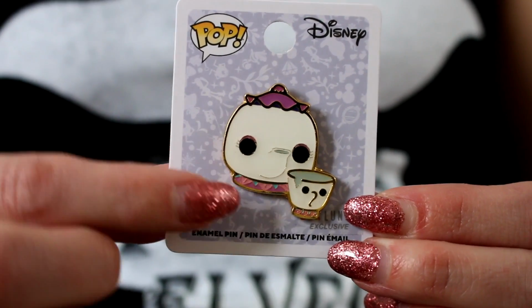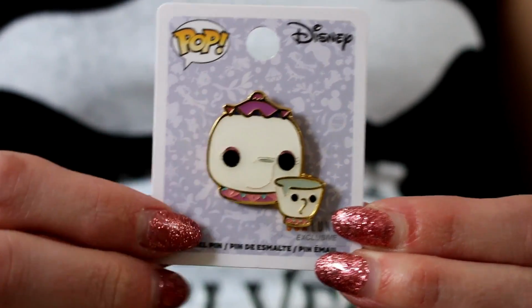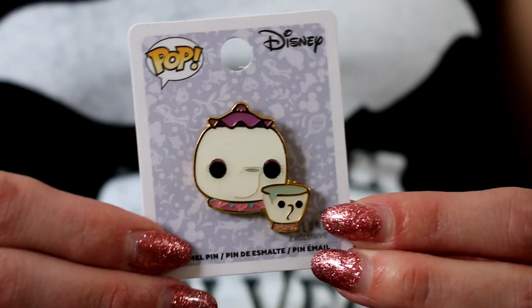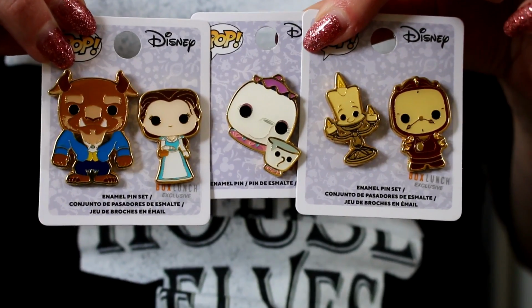I love Mrs. Potts. I love both of their colorings. I love her little teapot hat. I think that's so darling. I've always been a Mrs. Potts fan. Chip I could kind of take or leave. He's cute in the movie, but like I don't necessarily need Chip merchandise or pins, but I do love me some Mrs. Potts. And here's the set together.